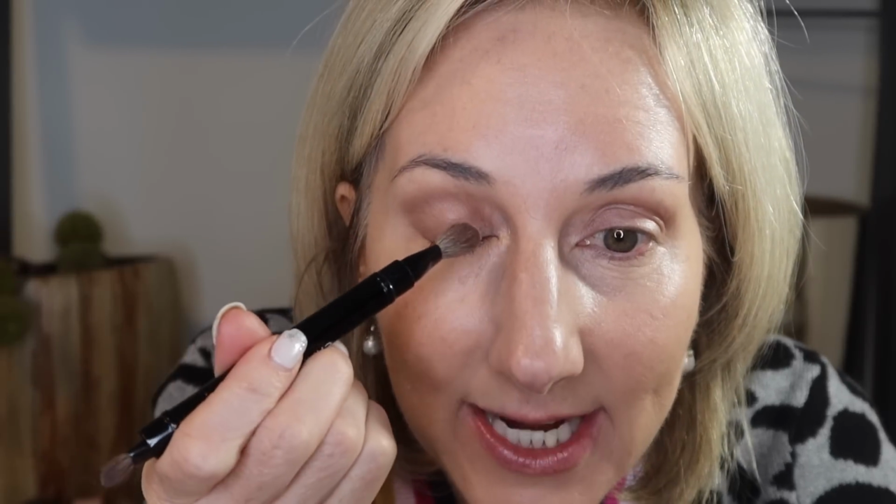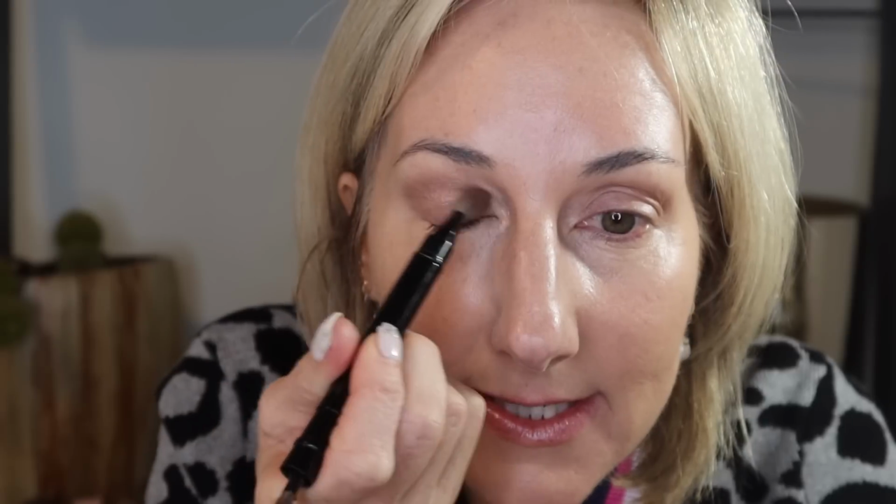Then I'm going to come in with this lighter shade right here. It has a little bit of reflection, a little bit of shine, and I'm going to place that on my lid here. A little bit of lightness on the inner part of my eyes. And then I'm going to take this beautiful color over here, and I'm going to add a little bit of that towards the outer V. It's a little bit deeper, a pretty bronzy shade.